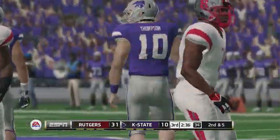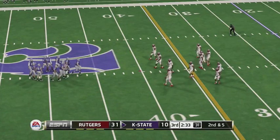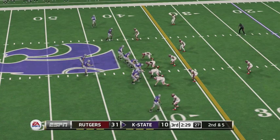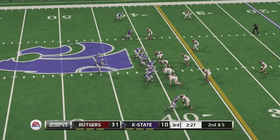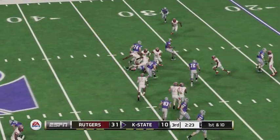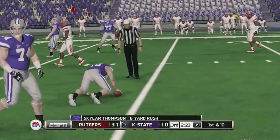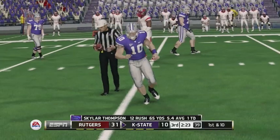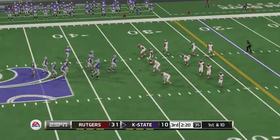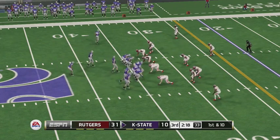That brings up 2nd and 5. Check, right. 4 down. Mike 8. Big opening. Brought down after a nice run up the middle. That makes it 1st and 10. 1st down, 10 yards to go. Ball on the 34-yard line.